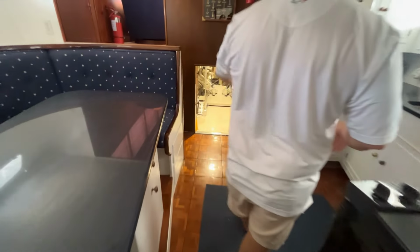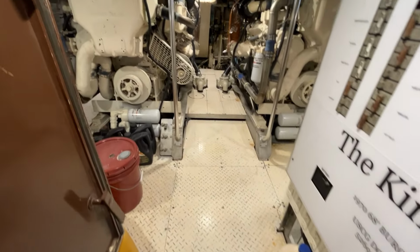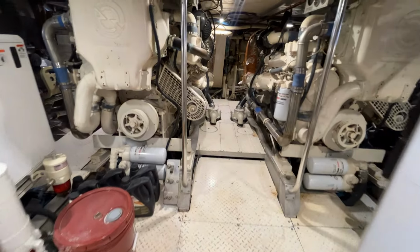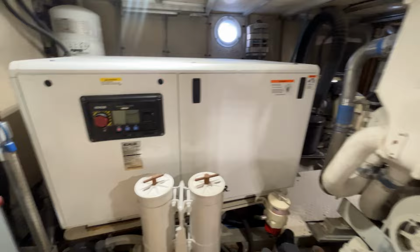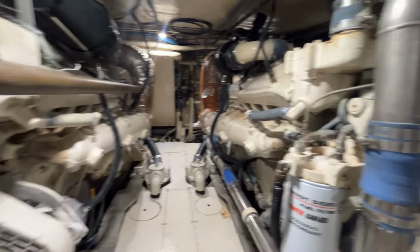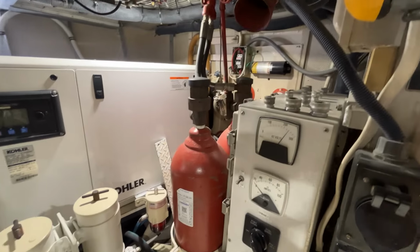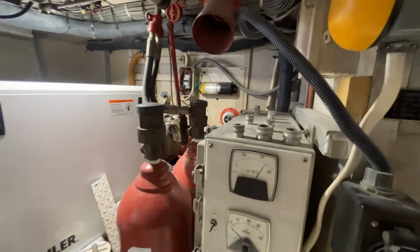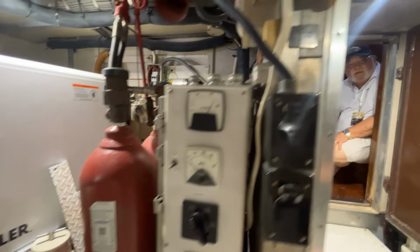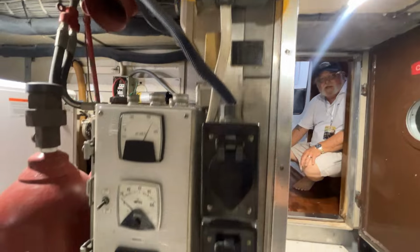And down here is the engine room. To either side, the left and right, is the new generator. Okay. Yeah, there's the Detroit Diesel, 12 cylinders, normally aspirated. Everything's pretty easy to get to, it looks like. You can get around really. Yeah, you've got to be on hands and knees, but everything's pretty accessible.